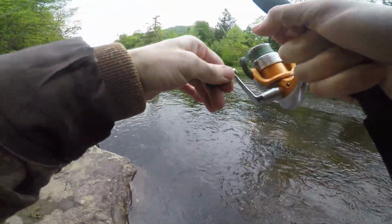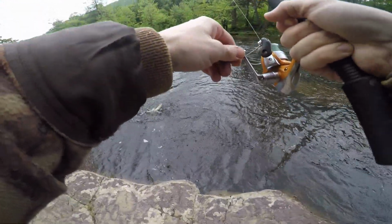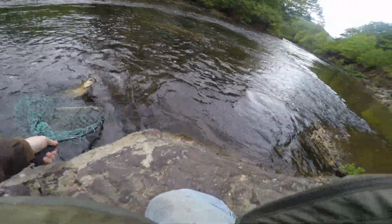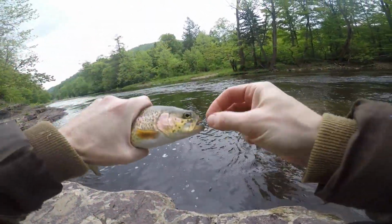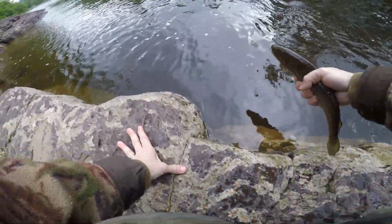Got hooked up with one here in the big hole. Isaiah and I's new discovery. Walked a little bit further. Look at that, baby. Look at that. Got it. Pretty. Pretty. Not quite the size of the last one. Look at that. There we go.